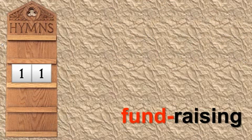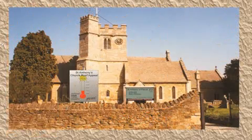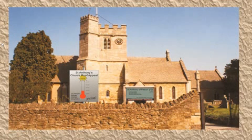Number 11. Make sure that appeals for money obliterate any sense that the building exists for the worship of God or to enable people in his mission. Organise lots of fundraising events so that the parish can support the church. We have to be comfy after all. Only the best for God.